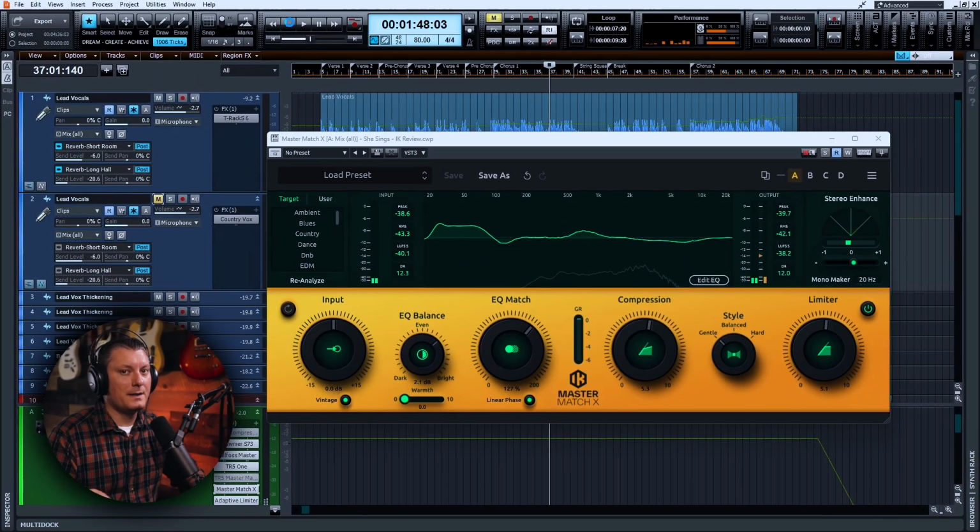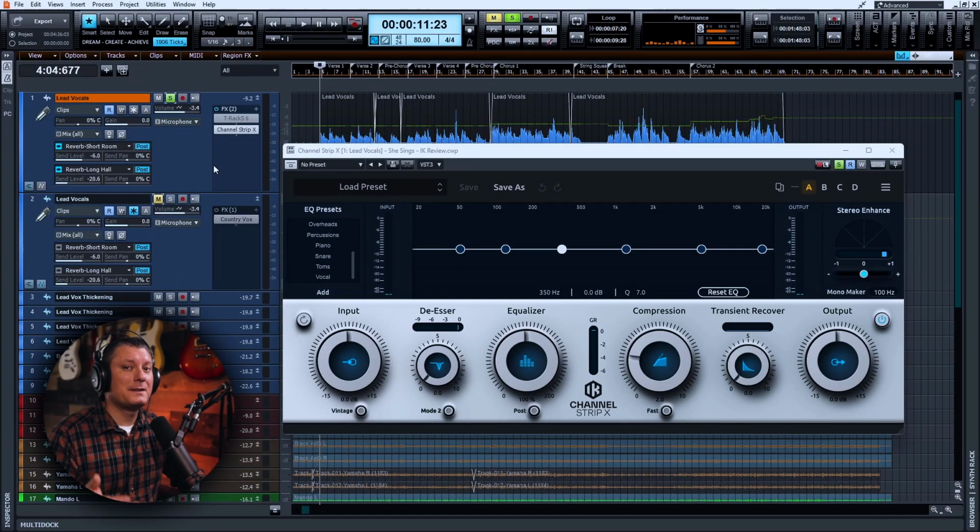Okay, so it's very subtle, which is what I love about these IK Multimedia plugins. You can overdo them like I did there at the beginning with the warmth, or you can just subtly begin to affect things to where you get that radio ready, polished sound without making things sound shrill or harsh or defective.